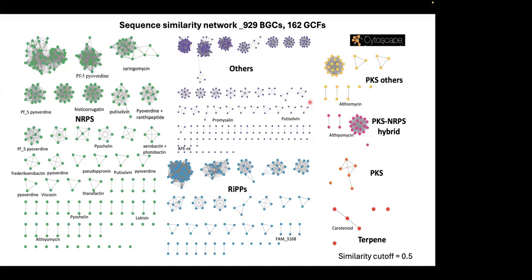So here you see that the majority of these gene cluster families do not have a known gene cluster matched to it. So most of them are novel gene clusters. And also the colors here are specific to certain biosynthetic pathways. And you see here on the left side that the NRPS clusters, the non-ribosomal peptide synthetase clusters, have the most diversity compared to the other pathways. This is very typical of Pseudomonas secondary metabolism. If you see past studies of this nature, you see similar networks coming up for Pseudomonas.